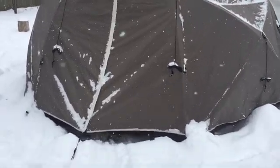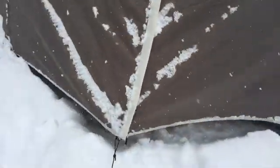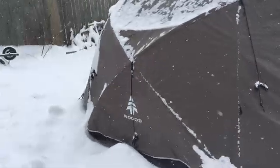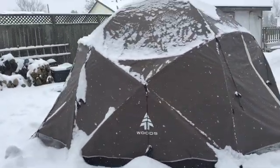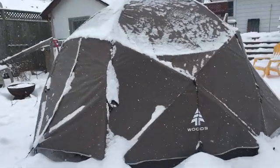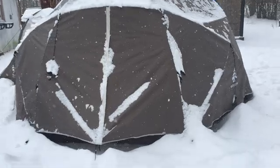There are 3 doors, this being one of them back here. It has a small, tiny little vestibule, not really that big, but I mean, you could stick a few things in it if you really wanted to. This tent is definitely car camping only, given the fact that it is 30 pounds and, as you can see, quite massive. You can totally stand up in it. My husband could stand up in it no problem.